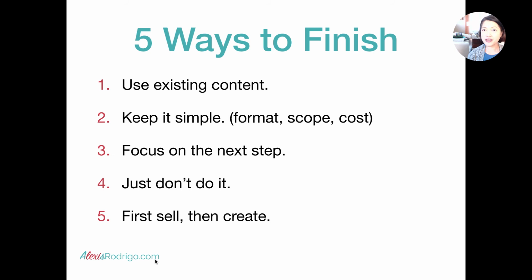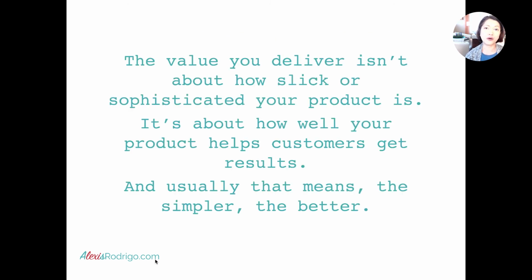So I am not talking at all about creating bad products, okay? I'm not talking about being shoddy and mediocre and putting it out there. No. I'm talking about delivering things that are of value. But you see, the value you deliver is not about how sophisticated, how slick your product is. It's more about how well your product really helps your customers get the results that they want. And you know what? Usually that doesn't mean making it more complicated. Usually the more simple we make things, the simpler we keep things, the better it is for the end user, because they're able to consume it more quickly, they're able to act on it more easily.